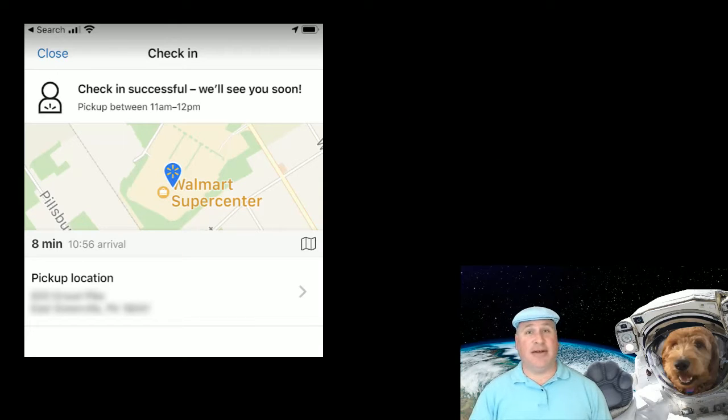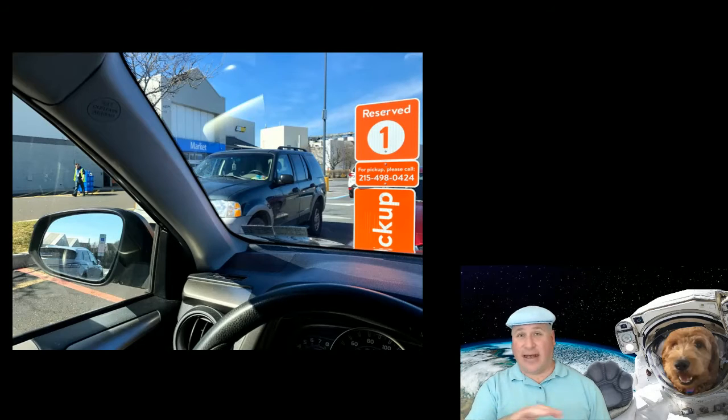So when I was leaving home, I opened up the Walmart grocery app, which I'm kind of surprised that they just call it grocery because it's the Walmart grocery app, but that's beside the point. I would expect the two logos to look a little bit more similar on the apps, but that's a very, very minor point. So going off to Walmart, I click the check-in button.